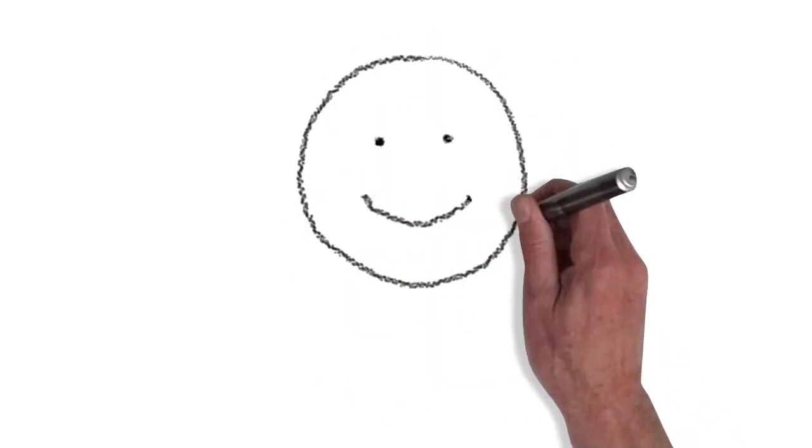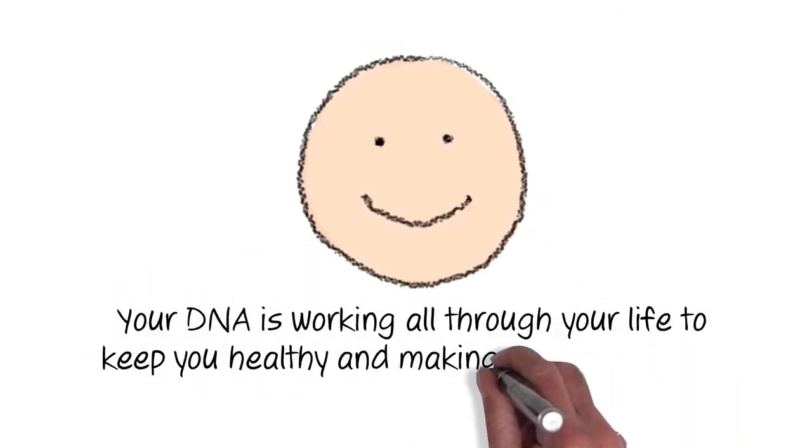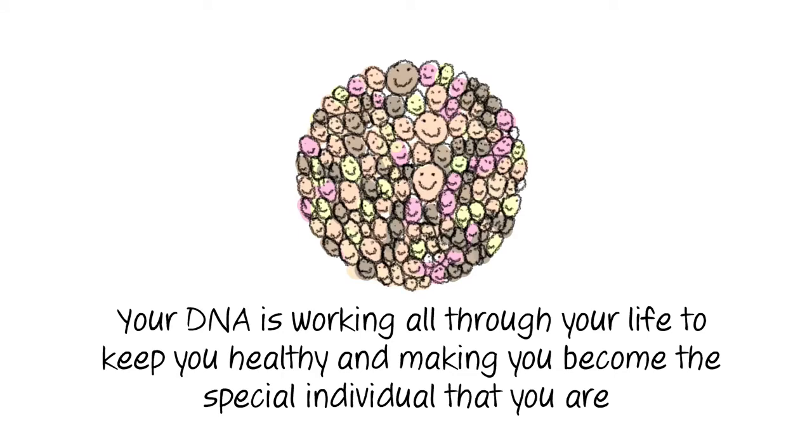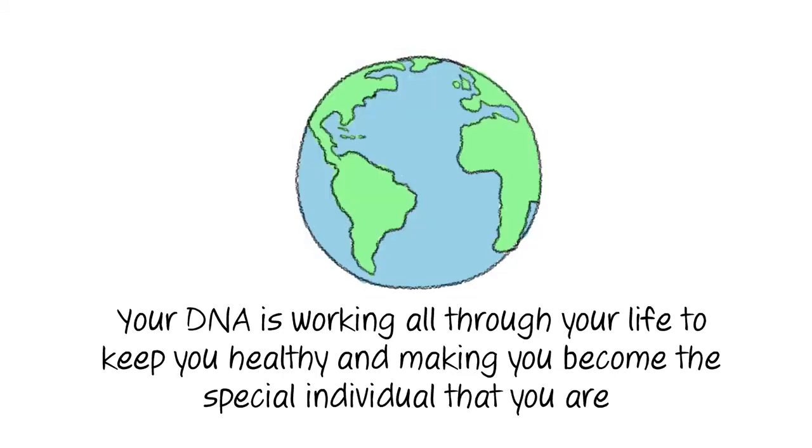So your DNA is there inside you. It's working all through your life to keep you healthy and making you become the special individual that you are, along with everyone else and every other living thing on our world.